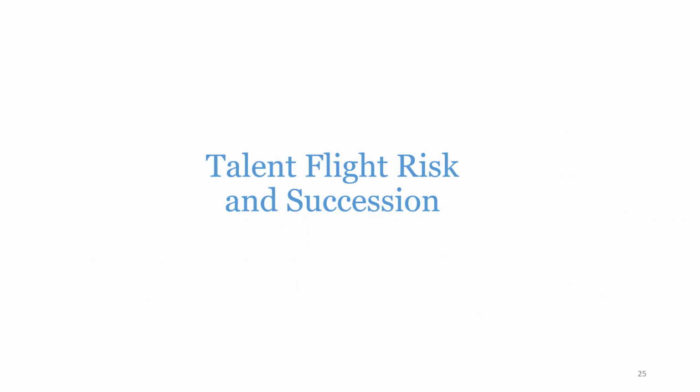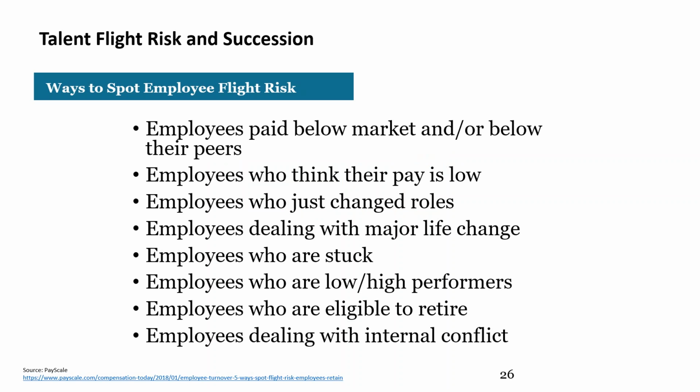So the next one is talent, flight risk, and succession. This is an area we've done some focus in recently. It's a new perspective that we've been working on. First of all, we took a look at ways to spot employee flight risk. We did some research, talking to clients, some informal polling, and that told us these are some of the barometers one can consider to help come up with some kind of formula or expression to do some predictive analysis of who we feel might be more prone to employee flight risk than others.